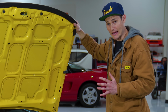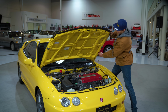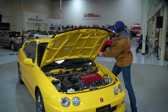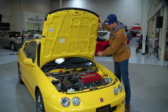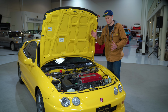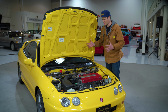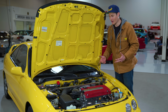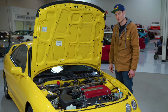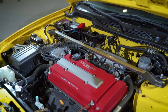Now, when you open the hood on the Type R, you can put the hood rod in one of two positions. You can do your standard position, right here, that's normal. Or if you really want to be tuning and working on this bad boy, it's got an elevated spot right there. With the hood up this way, you can really get on top of the car and work on it without being obstructed by the hood. It's crazy how much easier it would be to work on this car with the hood just lifted maybe 6 inches. Pretty sweet.